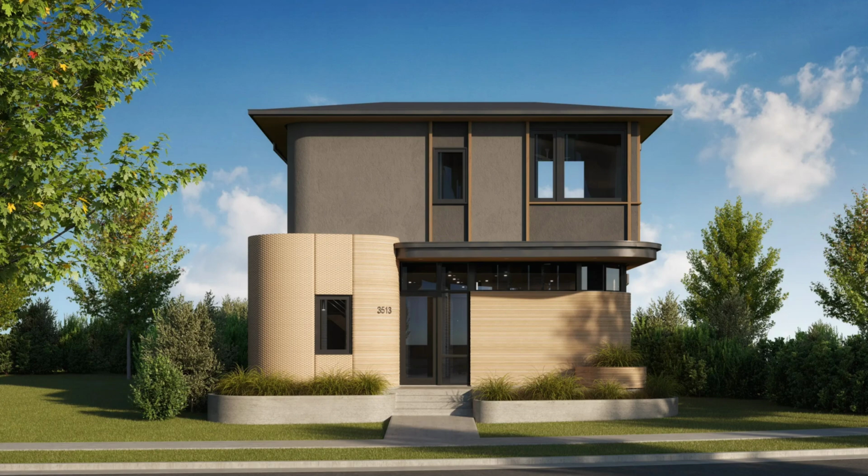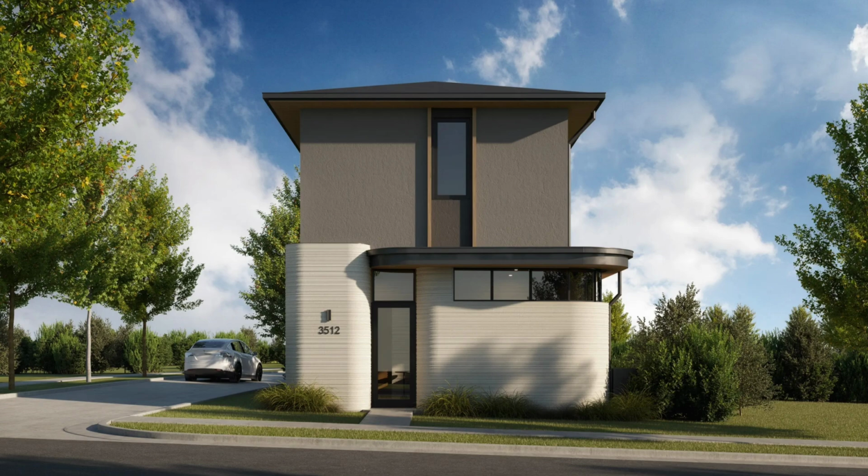Human builders will also be tasked with fitting windows, installing the doors, and everything else required to turn a concrete shell into an actual home. The homes are due to begin construction sometime this year, though we've no word yet on their expected completion date.